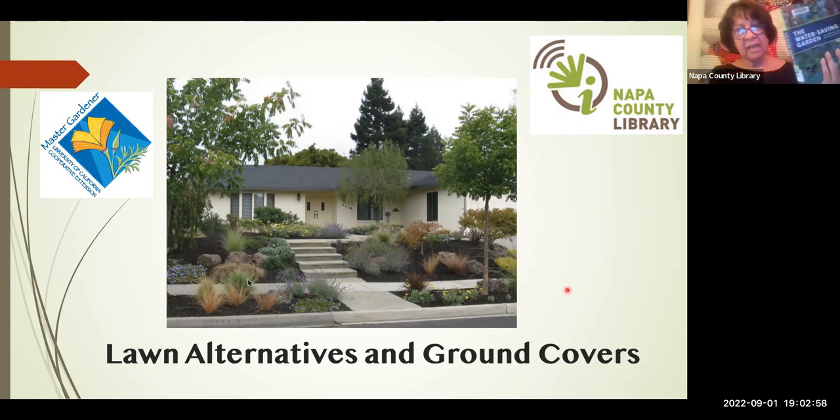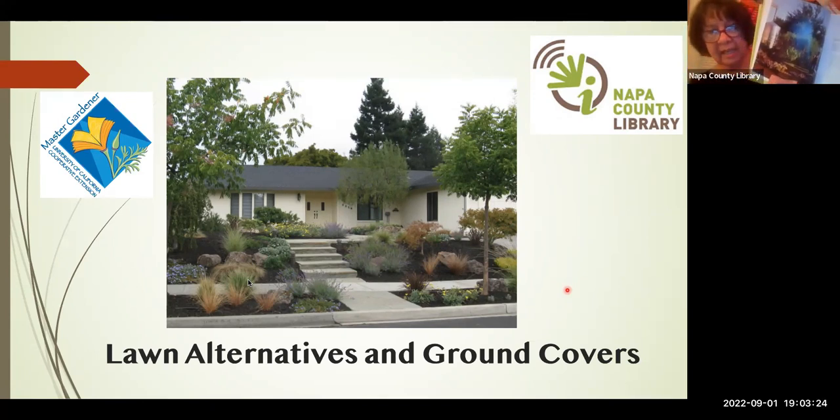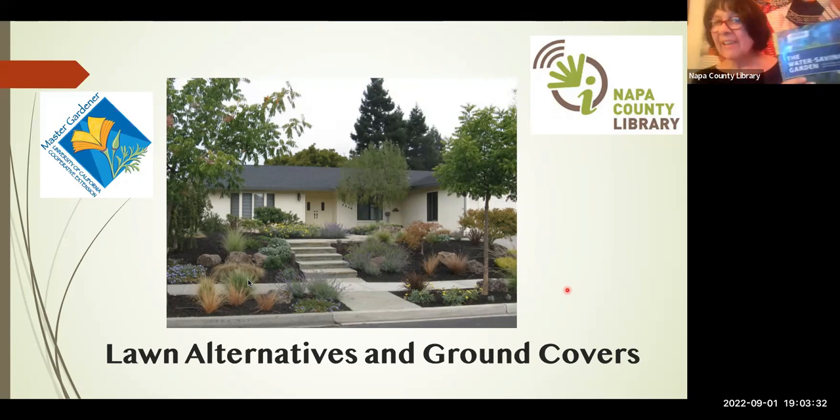I also have another book called The Water-Saving Garden: How to Grow a Gorgeous Garden with a Lot Less Water, by Pam Penick. It's also a good resource, and included is information on native and drought-tolerant plants, rainwater harvesting, gray water systems, and a lot more. Both books have beautiful photographs that provide visuals to help you develop your attractive water-saving garden. So I'm really pleased to be working with the Master Gardeners tonight.